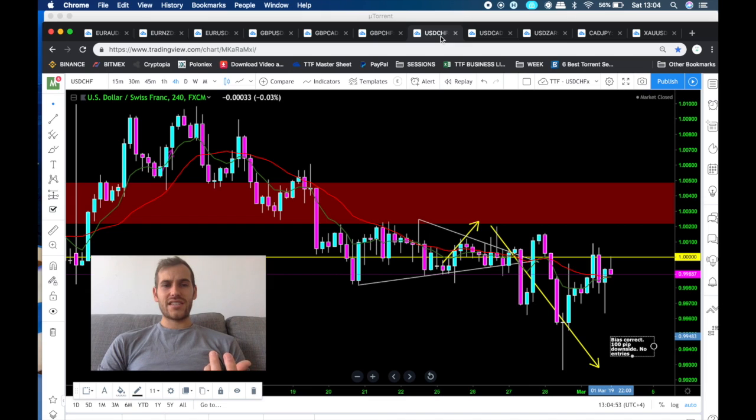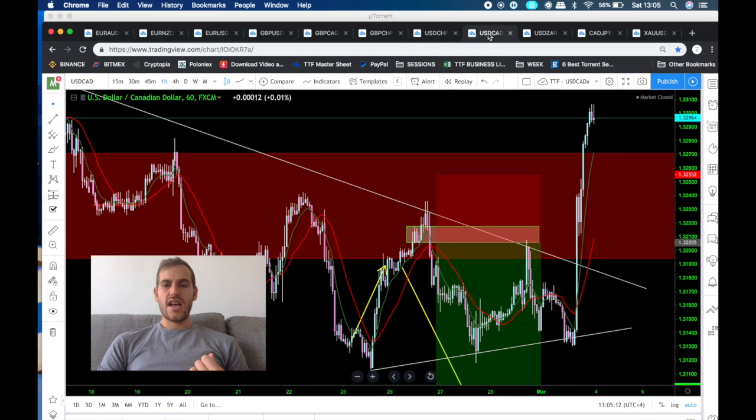We then have USD CHF. No actual trades came into play for us on this one. We wanted that pullback just into this red zone here and probably missed it by about a pip or two. But again, there wasn't really that entry criteria met for us. But as you can see, bias was correct. 100 pips to the downside, but just unfortunately no reason to enter for us.